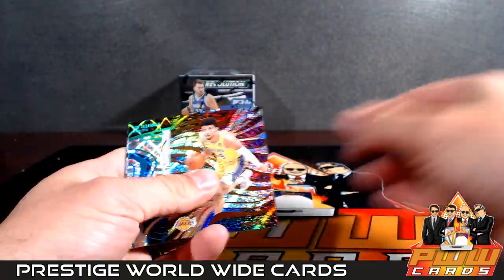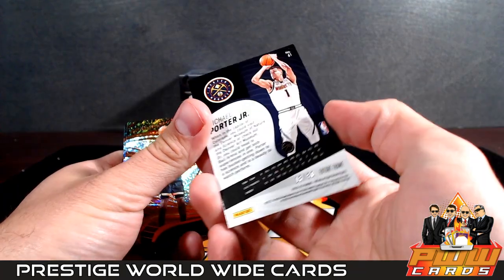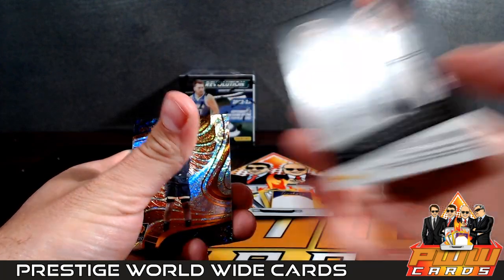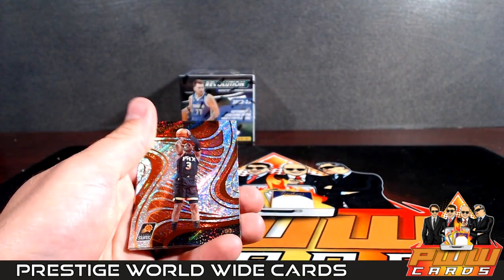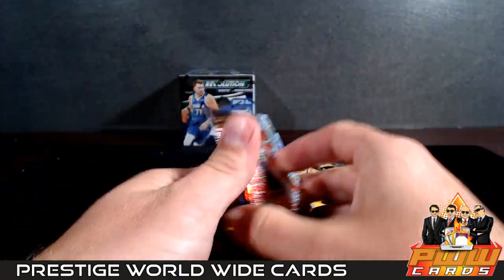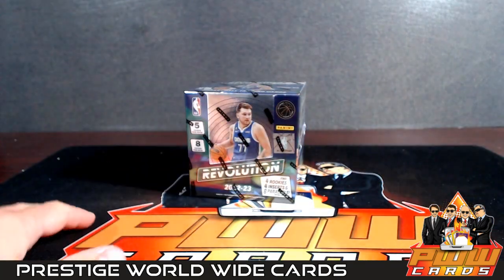Rookie Scottie Pippen for the Lake Show. And a Michael Porter. Denver Nuggets. 16 out of 60 future frame. NBA champions Denver, Anthony C. And then there was one final box.